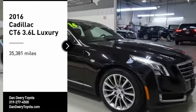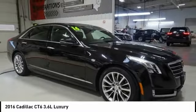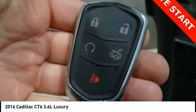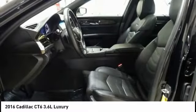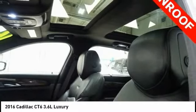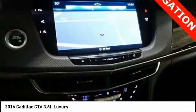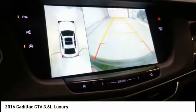We are pleased to show you the 2016 Cadillac CT6. Innovatively engineered and beautifully crafted, the CT6 combines advanced technology with breathtaking design. It is an entirely new, lightweight vehicle architecture for a superb driving experience that is agile, solid, and secure. And every journey delivers the utmost in comfort and convenience.